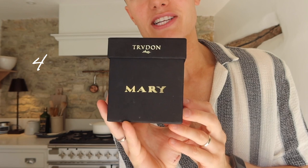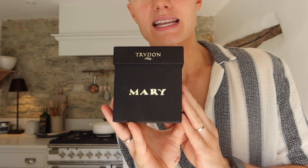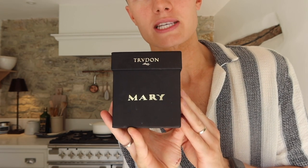Okay, number 4 on the list, just twist it the right way, is this candle, which I was actually sent by the London Candle Store, but I have purchased it before from Selfridges. But the London Candle Store basically curate luxury candles all in one place, and they send them really quickly. They're always packaged really well, and they're just a really nice business that I go to buy luxury candles, basically.